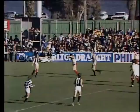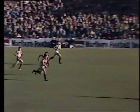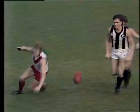Well, Goss has had 16 kicks and Hoffman only 7. So it's 23 to 34. Now, Kink, who's been a real match winner for Collingwood. Oh, dummies the hand pass. He can almost score. He's running up to within about 45 metres from goal. This is sensational football by Kink, and he's missed. There, Magro let it go.